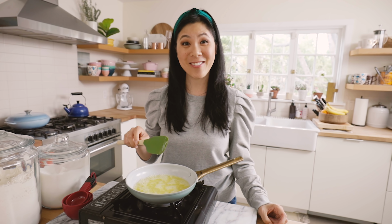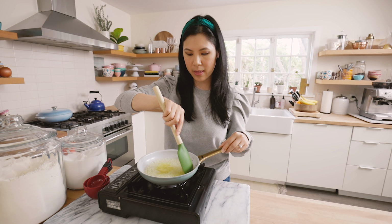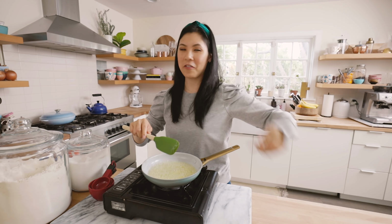My mom's been sending me photos of stuff she's been making, so I'll post those on my IG stories for you guys to see, but I'm trying to make the best of it. That's why brownies and chocolates will help lift our moods. I know it's not the best for you, but you know what? Sometimes you just need to feed your soul.